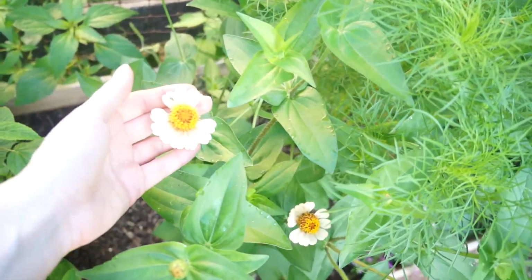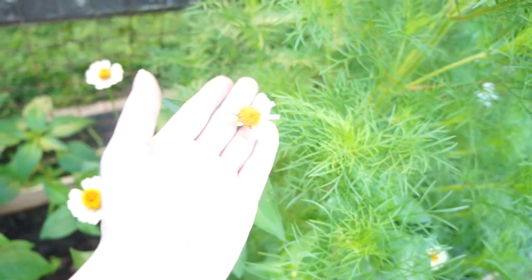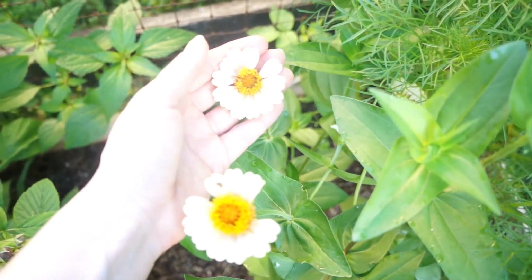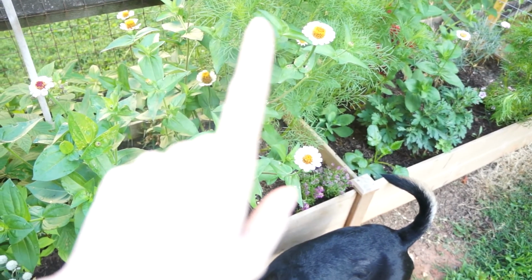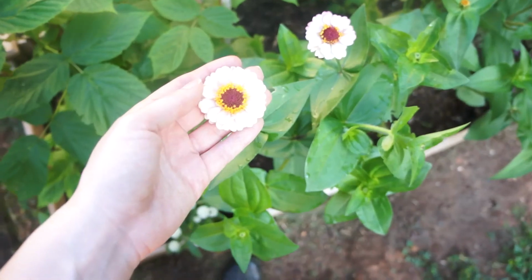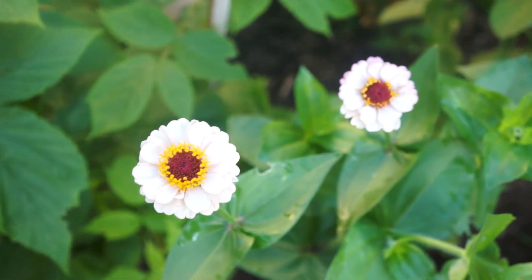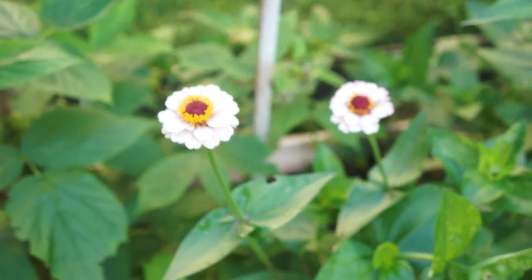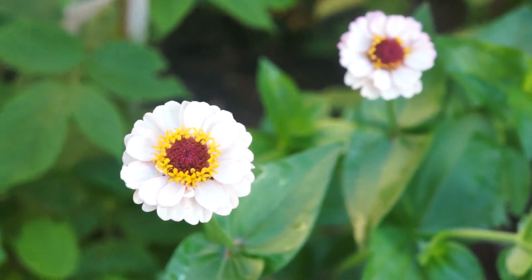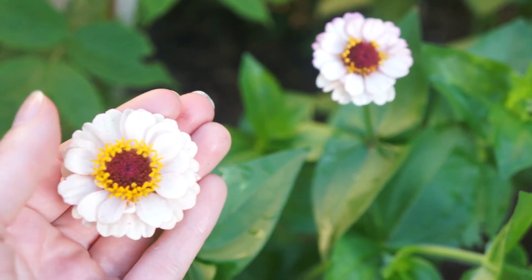Something has been out here eating the petals off of my flowers. So I'm going to have to come out here with some organic spray. But how sweet are these? This is the zinnia I got. And then look at this one. How sweet is that? She's so cute. And then how sweet are these little babies? Aren't they so cute? I really like them.